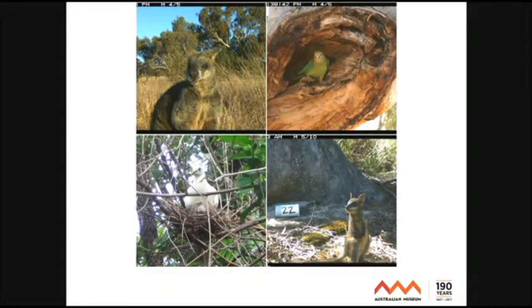We've got the Wildlife Spotter camera trap images. So not only are we asking citizen scientists to identify what animals and what species are in the images, but we're also presenting them with images and asking them questions about the images that might be about the behaviours and things of the animals in the pictures.